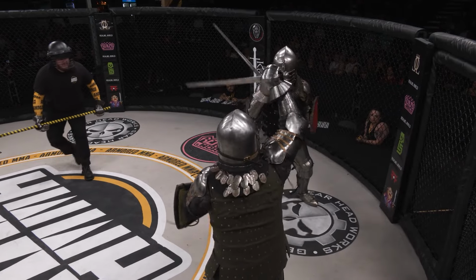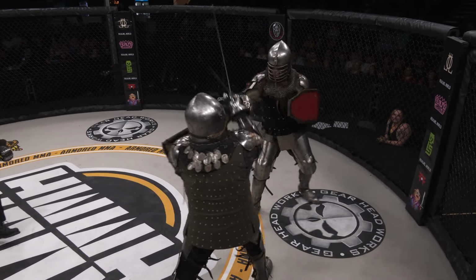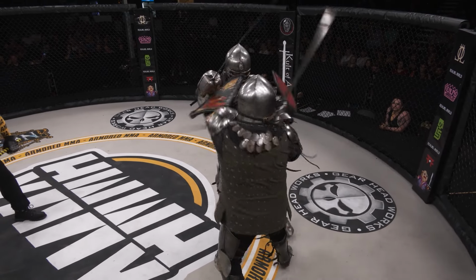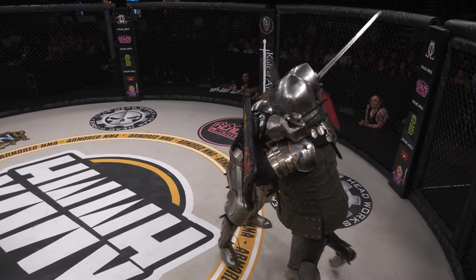Alec has that chest power. Alec has good hard swings, hard punches, hard kicks. Good slip around his arm. They are exchanging heavy blows.